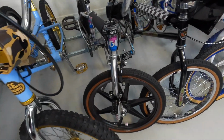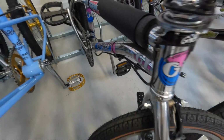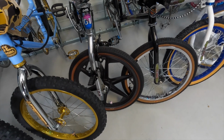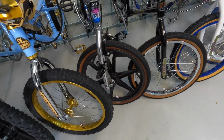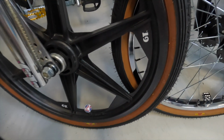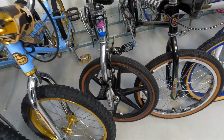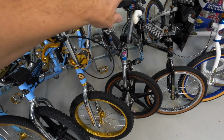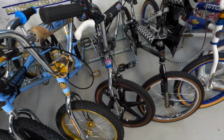My 87 GT Performer with the Eddie Fiola signature. This bike has been complete for some time. It has had some changes in wheels. I went from Skyways to some Gen 1 Tomahawks. I just didn't like the OGKs that were on it, so I've been playing around with different wheel combos. But other than that, it's pretty done.